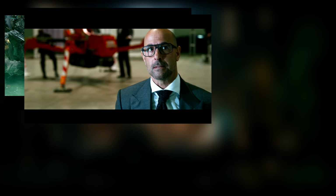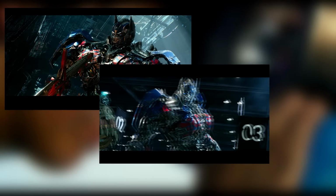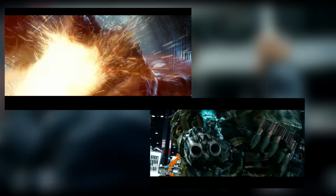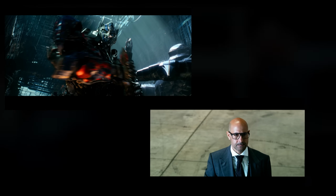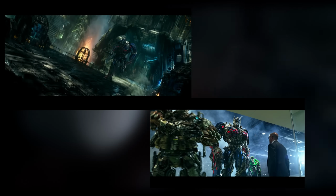So as you can see, we're looking at some possible plot elements that could tie in with Merlin's role in The Last Knight. If you recall, I mentioned that the Cybertronian artifact was given to Merlin by an unknown Transformer, so what's not to say that that so-called giant that brought the healing stones to Ireland weren't actually Transformers?